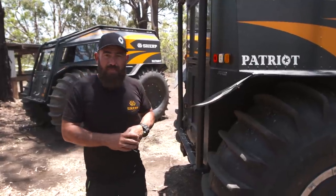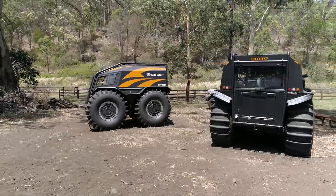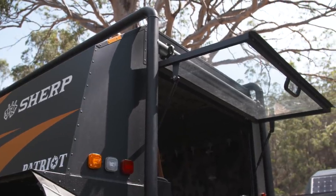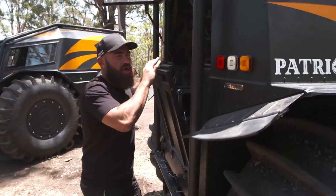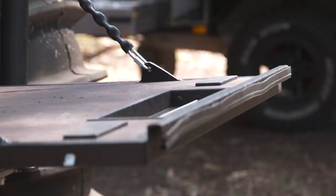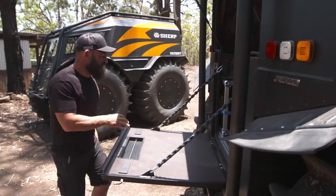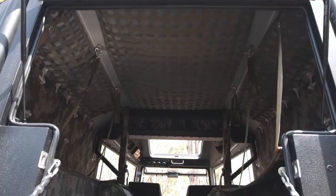What we'll do now is jump up into the back and have a look through the rear cabin inside the SHERP. The access from the rear is very similar to the front. You have a big glass window. The gas struts are a little bit overpressured, and I think that's intentional, so you can keep them open for ventilation. You've got a tailgate at the back, very similar in functionality to the back of a Patriot Camper. This doubles as a table, but this is your main access to climb up into the back of the SHERP, and we'll have a look in what's in the rear cabin.